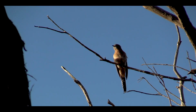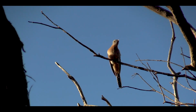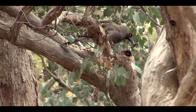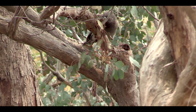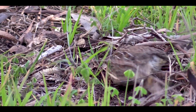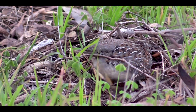Nillumbik has many other beautiful bird species, like the fantail cuckoo. Birds with big bills that eat both berries and insects, like this currawong. And ground-dwelling birds, like the painted button-quail and the Bassian thrush.